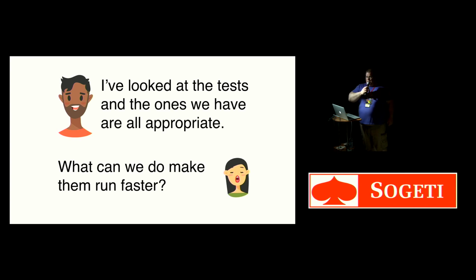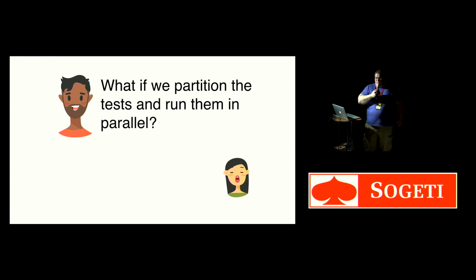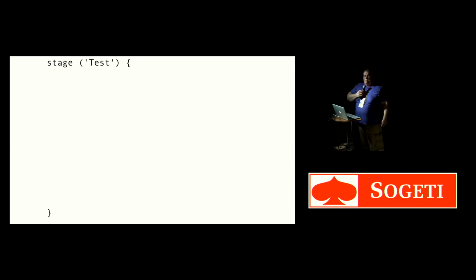So what can we do to try to make those run faster? Well, the real answer is for the individual tests, there usually isn't much you can do. I mean, you can go and try to optimize them, see if you've done something in an inefficient manner. Usually the answer is no, you haven't. Instead, why don't we just break up the tests into groups, partition them, and then run them in parallel? Fortunately, the Jenkins pipelines support this.